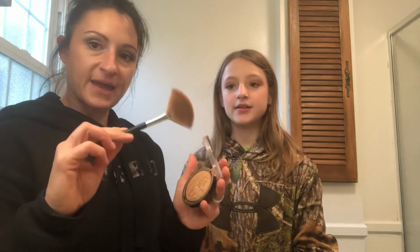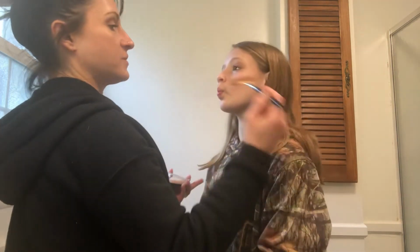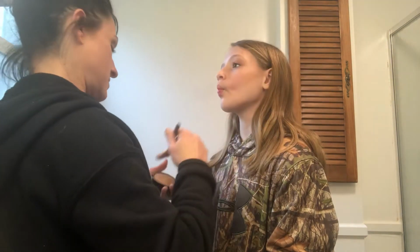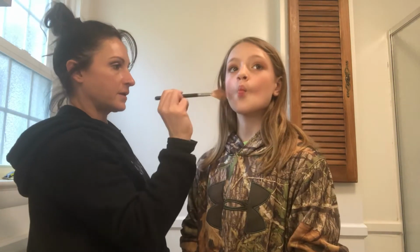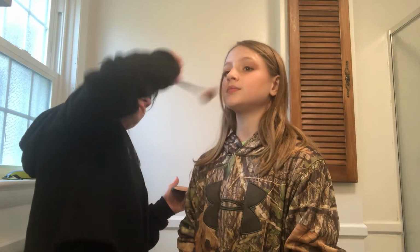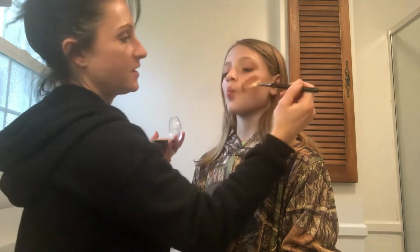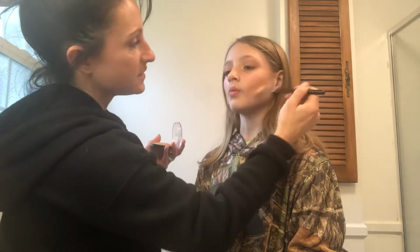This is my unique fan brush, and this is the bronzer I'm going to use on her. Now we're just going to go in and up. The nice thing about this fan brush is it's really thin, so it's easy to work with. With the bronzer, we're going in light for her, under the cheekbones, just to give her a little bit of definition. We're going to contour and highlight just a little bit of her face.